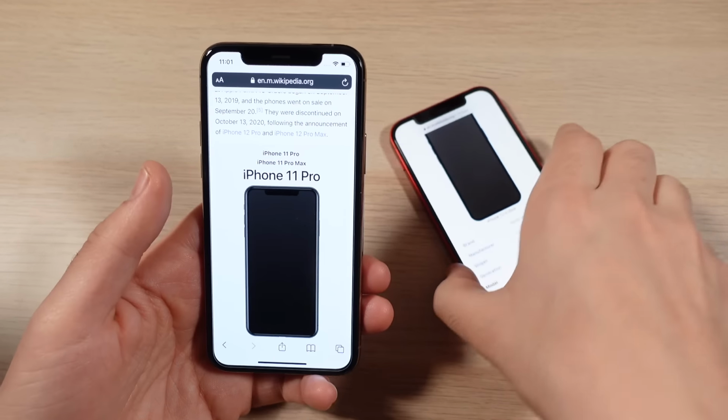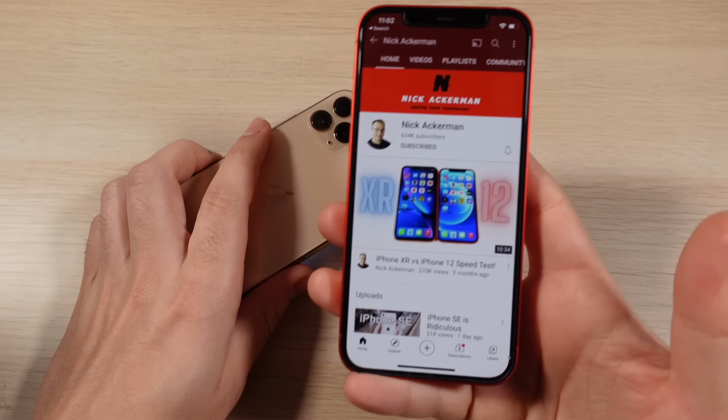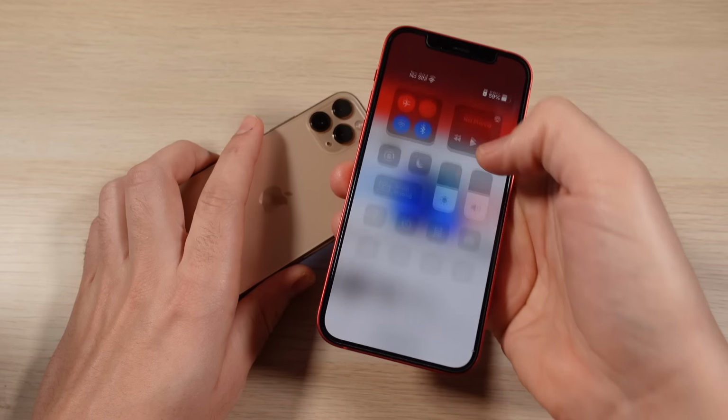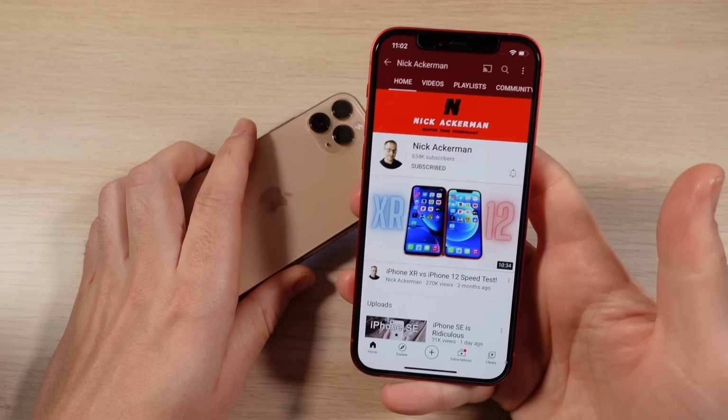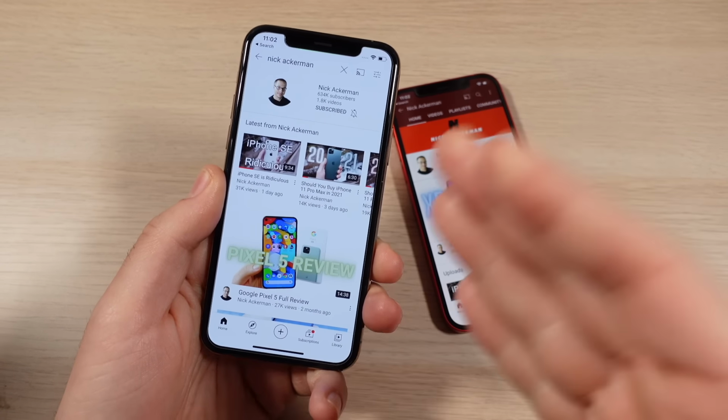So the only mistake you would make is that if you wanted a slightly bigger display, you pick the 11 Pro, that would be a mistake. And if you wanted a slightly brighter display and then you pick the iPhone 12, you would probably want a little bit more brightness from the 11 Pro. So that's really the two major differences here in display.